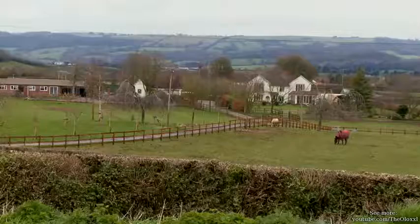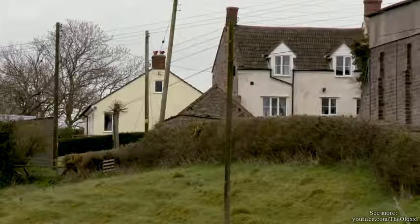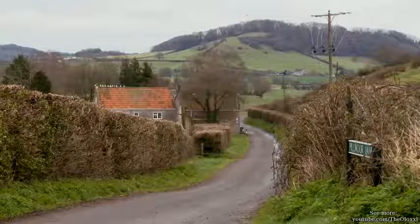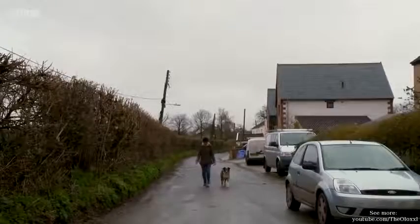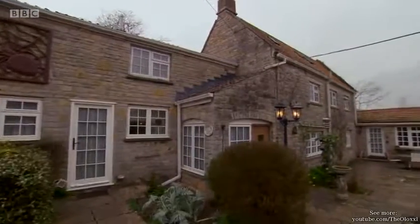For our mystery property, we're heading south to Coxley, which lies 2 miles from Wells and is the furthest house from Bristol. It's a peaceful village with a scattering of properties and might prove to be the rural retreat Laurie and David have been looking for, whilst being close enough to the Mendip Hills to attract a steady flow of business. It's an attractive stone-built property.